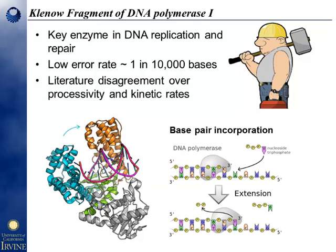All right, we've also worked with DNA polymerase, and polymerase is a critical enzyme for building DNA. It's the way that you and I reproduce our DNA when we make new cells.